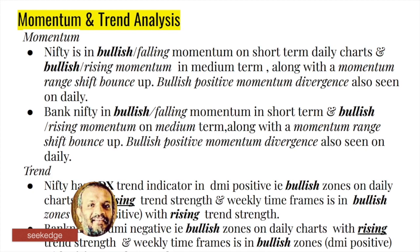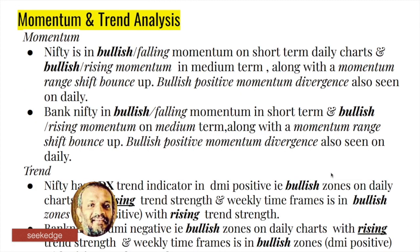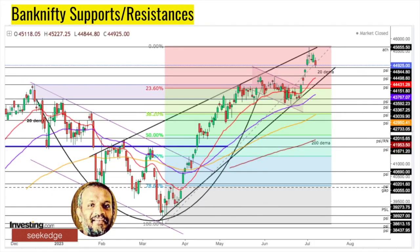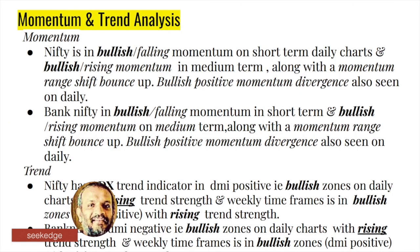So trend is also rising and bullish on both indices on both time frames. So absolutely, momentum and the trend are intact as of now. Now we'll have to look next week at what's going to happen. It has dipped, definitely; momentum and trend have dipped. Strength is slightly weakened, but it's absolutely bullish in the short term, and along with the divergence, it makes it even more bullish. So that's a highlight.